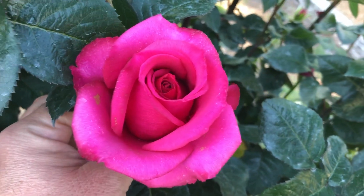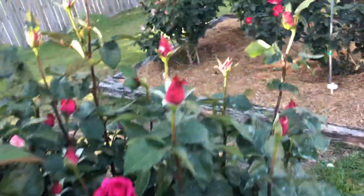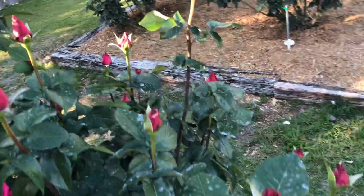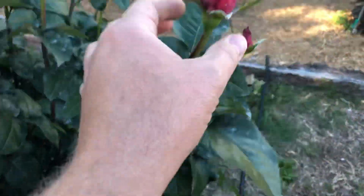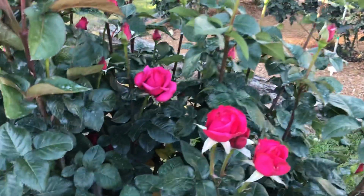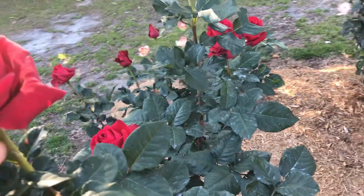This is Hot Princess. Again, an outstanding rose. It's a florist variety, and what I mean by that is it's from the florist trade, and you can see why. Look at these long canes, huge leaves, single blooms. Usually has a center, and it usually has a really good vase life.